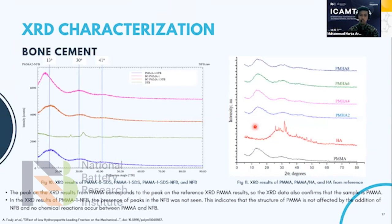Okay, in this slide, we start to focus on the PMMA bone cement characterization. Figure 10 shows that the peak on the XRD results from the PMMA corresponds to the peak on the XRD PMMA results from reference. So the XRD data also confirms that the sample is PMMA.